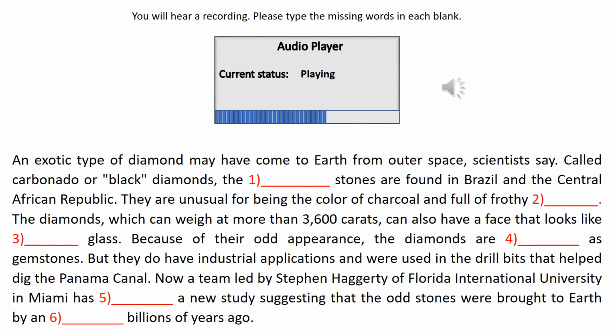Because of their odd appearance, the diamonds are unsuitable as gemstones. But they do have industrial applications, and were used in the drill bits that helped dig the Panama Canal. Now a team led by Stephen Haggerty of Florida International University in Miami has presented a new study suggesting that the odd stones were brought to Earth by an asteroid billions of years ago.